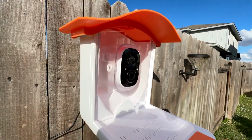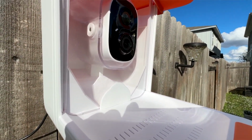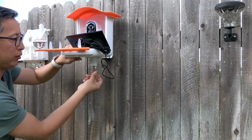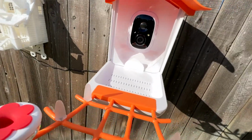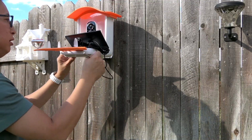Now the other thing to remember when you're installing this is you don't want to move it too far away from your Wi-Fi signal, because in order for the app to work and for you to be able to control and view this remotely, you will need the Wi-Fi in order to connect to the bird feeder itself in the app. Okay, so now the bird feeder is secure.